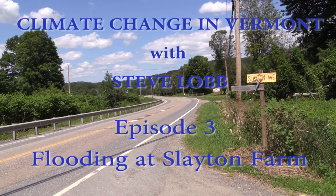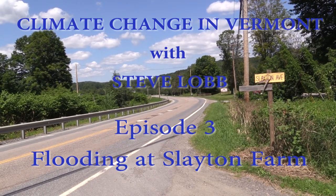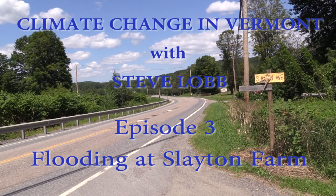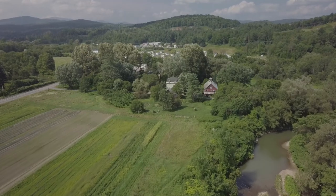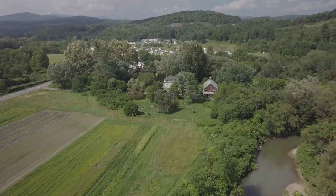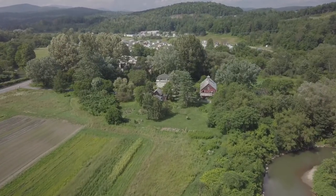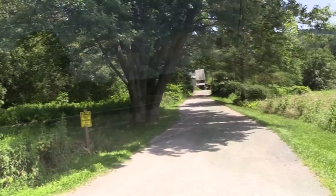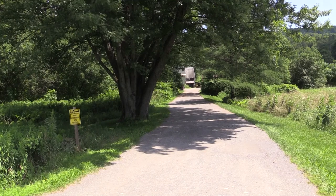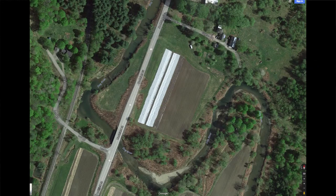This program will be discussing the effects of climate change and flooding on farming in Vermont. Here we are in West Berlin, where during the Irene hurricane effects, where we stand was 6 feet underwater. This is the entrance to Slayton Farm, the farm that we will be discussing today.